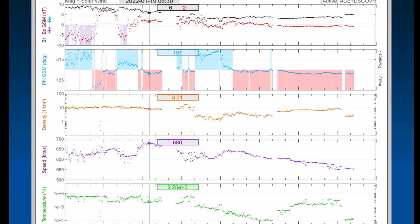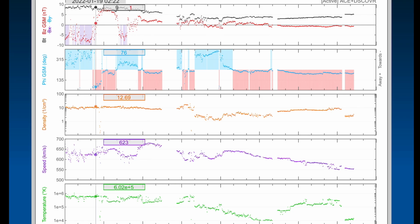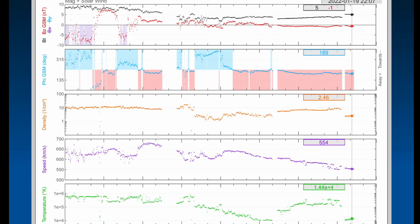Starting to calm down now, 554, but 680 kilometers per second we topped out at, and that's been very active for about 36 hours. Most notable here is the density particles hopped up to about 13, and as well, the temperature up to 5.